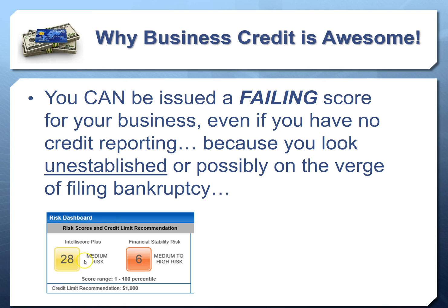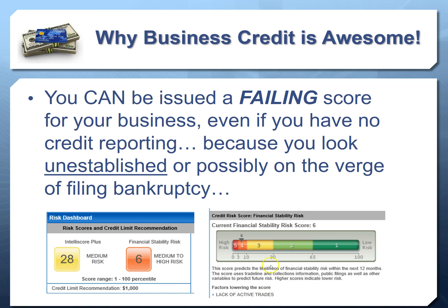You can see the score's a 28. Now, Intelliscore ranges from 0 to 100. Most business credit scores do, with 100 being the best, the highest score you can get, and 0 being the lowest or the worst credit score you can get. So in this case, we're looking at a 28 score, which, as you can see, when it comes to risk, is very, very, very high risk.